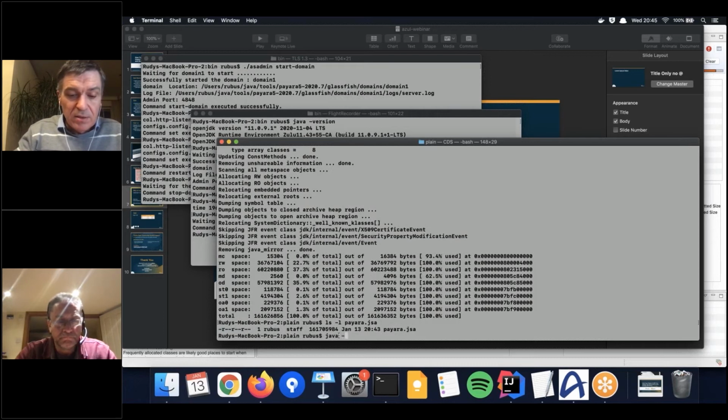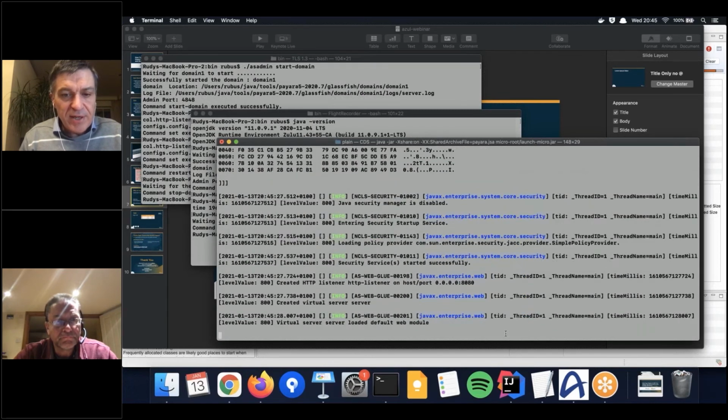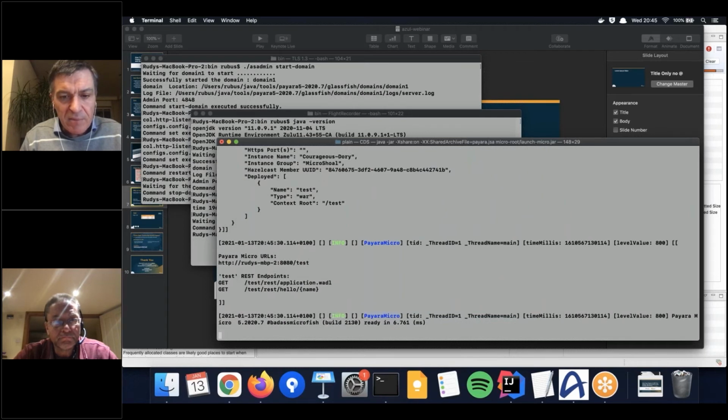The last step, and then we are finished, is that we can actually run our application with that archive file specified. It starts up Payara Micro again, as it was our reference run the first time. And remember, it was 9.5 seconds to start up. Now it is only 6.7 seconds. We have done tests in a more controlled environment like this, and on average we have an improvement of startup time of 35%.